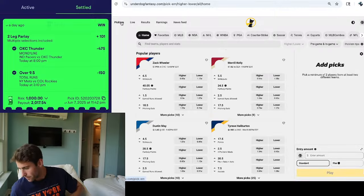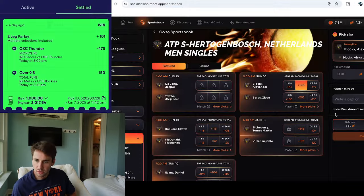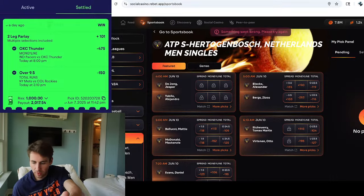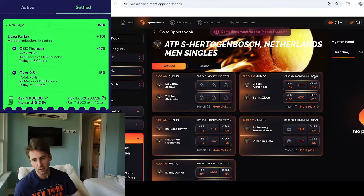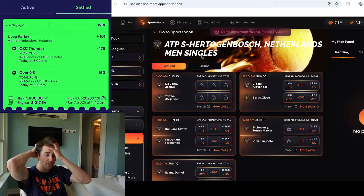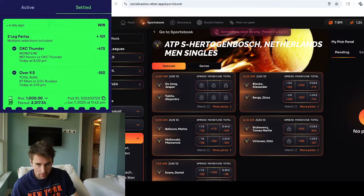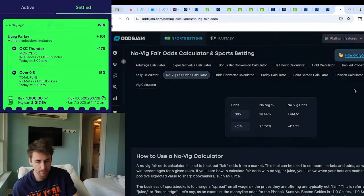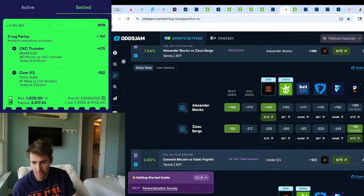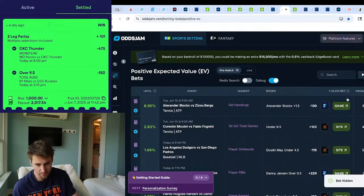But I just have been having issues getting a bet down. Something went wrong. Please try again. What went wrong? Does anyone else have issues with this sportsbook? Sometimes it's great, Rebet, because there's a lot of value on it. And obviously it's legal in every state, which is pretty nice, or basically every state. If you're in Nevada, Nevada sucks for sports betting because there's no online sportsbooks.